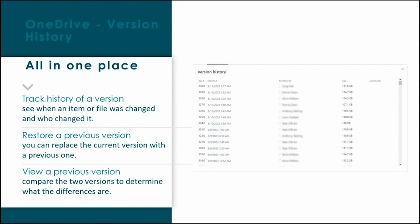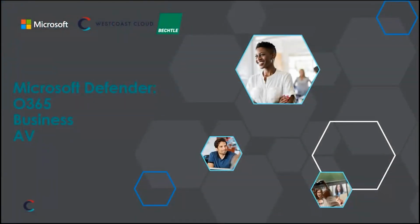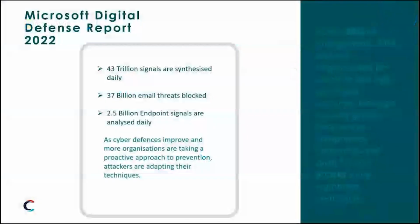Next up, we're going to be taking a look at Defender for Office 365, Microsoft Defender for Business, and Microsoft Defender Antivirus. So, of course, a big part of this workshop, and we've already talked a lot about how important security is for Microsoft and how it really is embedded through our daily experiences and tools. We've seen passwordless logins with Windows Hello, multi-factor authentication, and storing files securely in OneDrive and scanning our documents in the background. But Microsoft security solutions cover a lot more than that.